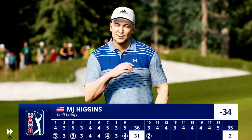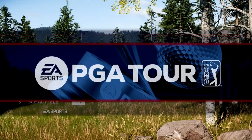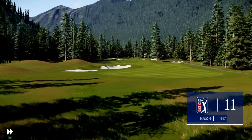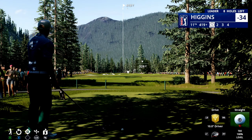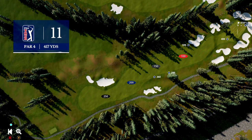Okay, well done. A couple of birdies here sandwiched around the turn at 9 and 10. And that's going to get him to minus 34. Now to the 11th hole. It's a par 4, 417 yards. Frank, what's the key here? A nice little draw down that left side would be the ideal tee shot. The carry on the 2 little bunkers down the left side really isn't overly long, but that's the desired entry into this green.